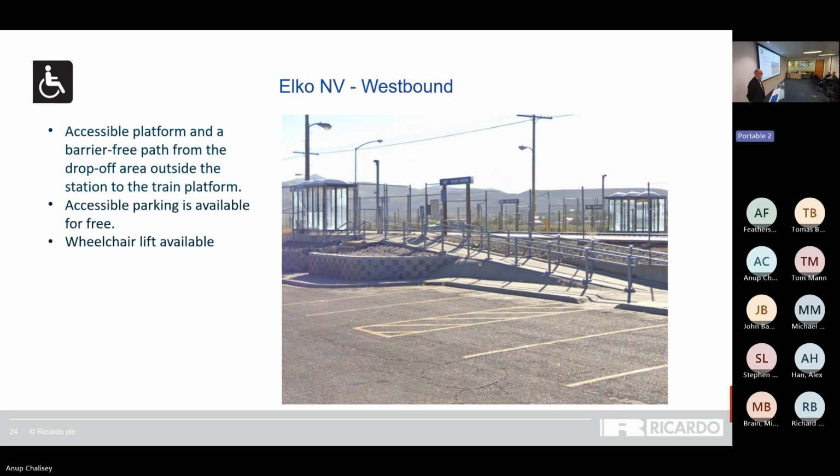1 in 12 if you've got intermediates, and about 1 in 20 if you haven't. Yes, but that's got an intermediate. So it still looks more than 1 in 12. Yeah, mind you, look at the ramp at East Croydon. Yes, but that's not necessary. That's probably built before.